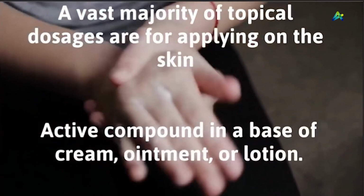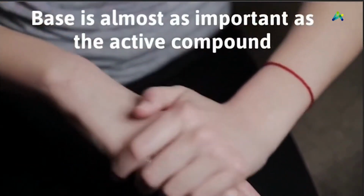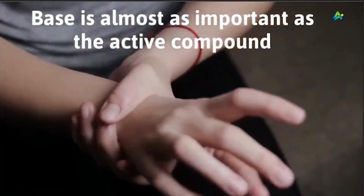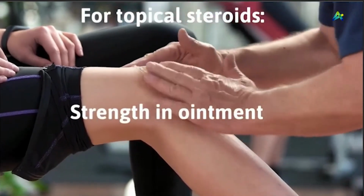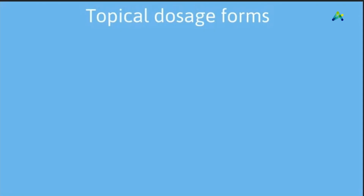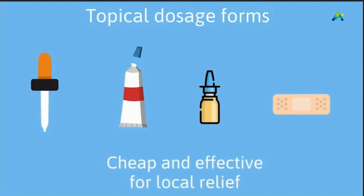The vast majority of topical formulations are for application on the skin, an active compound held inside a base of cream, ointment, or lotion. For these formulations, the base is almost as important as the active ingredient itself. For example, some medications like topical steroids can gain strength by the order of 2 or 4 when it's based in an ointment instead of a cream. Topical dosage forms: efficient and affordable medications for localized relief.